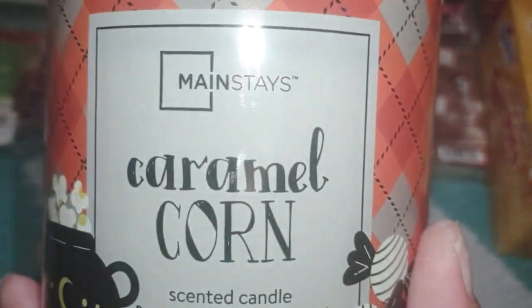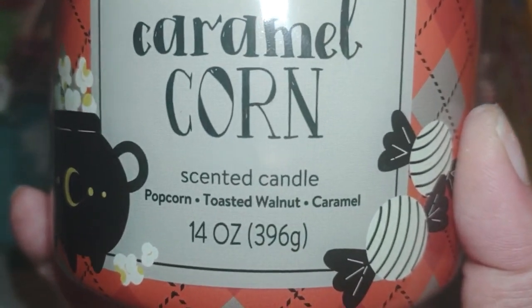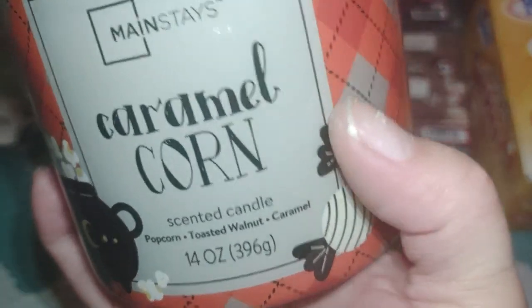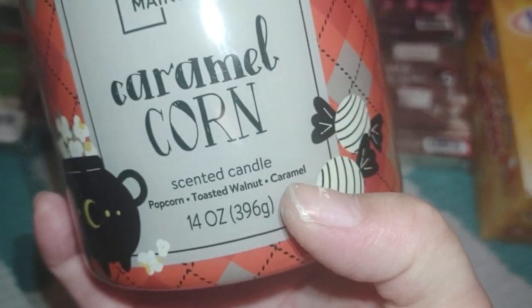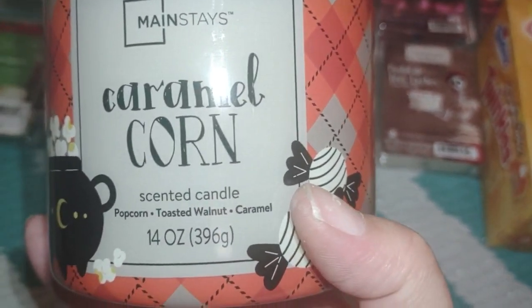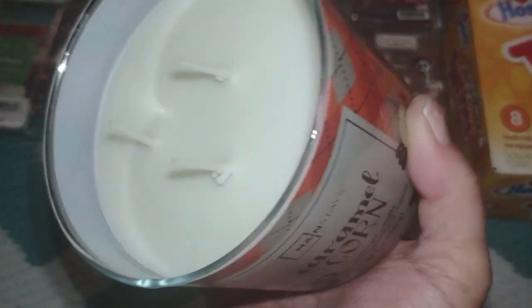And yeah, I chose this one here, the caramel popcorn. Popcorn, toasted walnut, and caramel. And yes, it smells really good, people. This is an altogether new scent. Never seen this combination of these three scents together anywhere else so far from MAINSTAYS. Prior years, this is the first time. So yeah, if you like some caramel popcorn with walnuts instead of peanuts, like Crunch and Munch or Muddy Buddies mix or stuff like that to eat, get yourself one of these candles too.